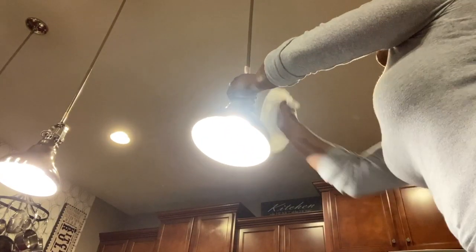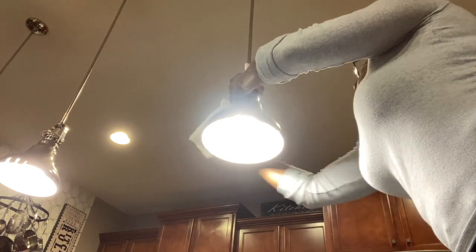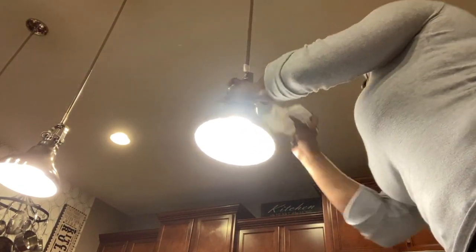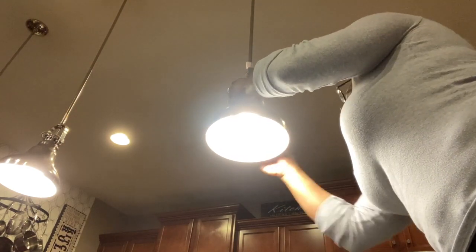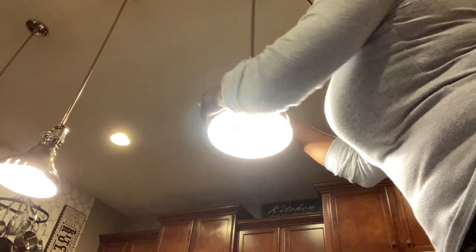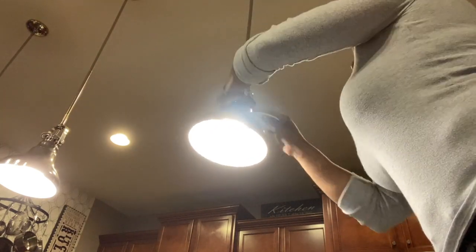You guys, be honest. When was the last time that you cleaned your island lights? Just like electronics, lights collect dust. So make sure you clean the lights and that the lights are cool when you do this. If you use LED lights, you shouldn't have this problem.